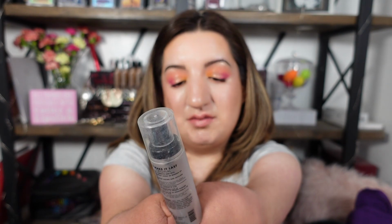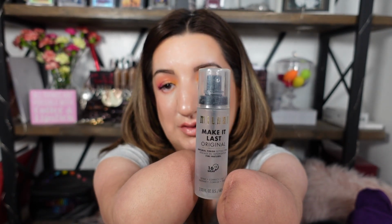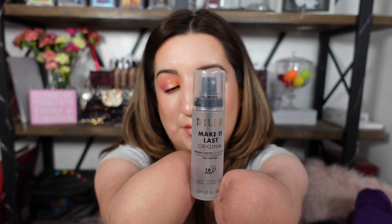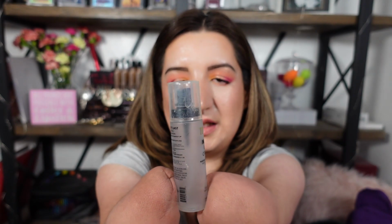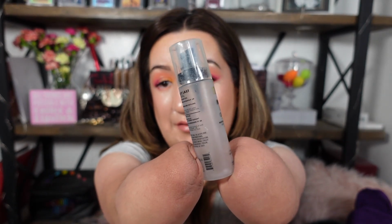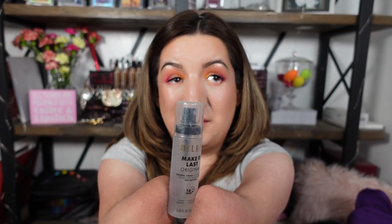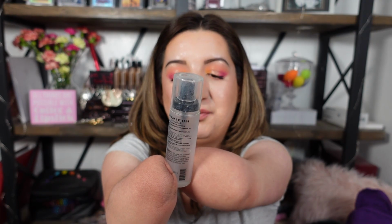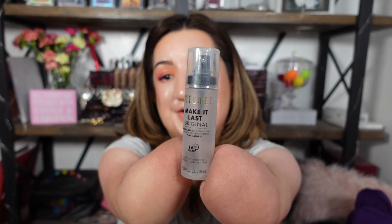I kept the bottle, but here's Milani Make It Last Original 16 wear, and you could get this at the drugstore for 1/3 of the price for that. I think this one's about, I want to say I paid $8 and I finished it. This is actually the second bottle that I've used and finished up. So this one's just as good as that one, if not better. I feel like this one does help your makeup last longer, so I would recommend this one if you're looking for a good setting spray.